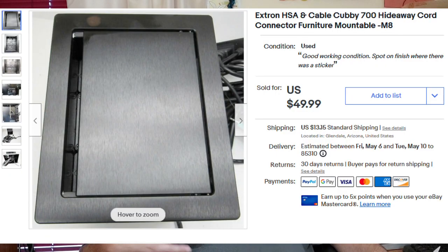The next item is a box that fits into the top of a table. You open it up and you can plug all your cords into it for your laptop, so you can do all your networking through it. So you just have a single box in your table. I'm not gonna lie, I think I bought them at a garage sale, and I'm pretty sure I only paid $1 or $2 apiece for them.